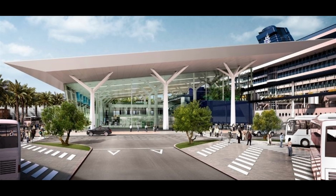In 2024, MSC will have its own terminal. They're building its own terminal used exclusively for MSC, so check that out in 2024.